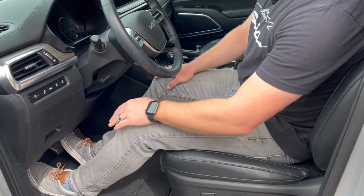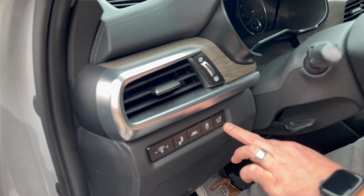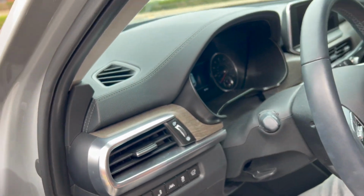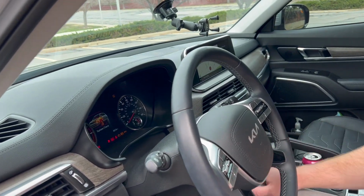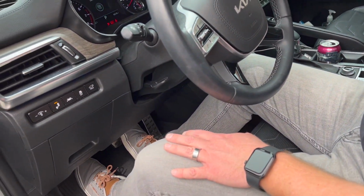And you've got all of your kind of safety sensors here that you can adjust. You can adjust the tailgate height. If you've got a low garage like we do, we need to adjust that. And nice wide screen here. If you start it up, the seat comes forward. You've got a nice wide screen.